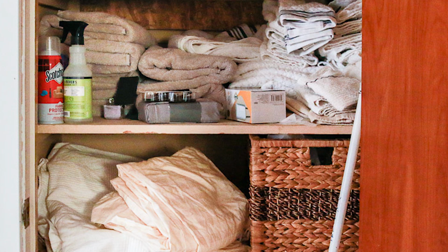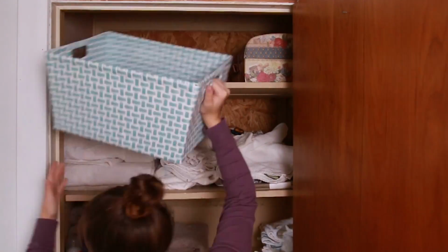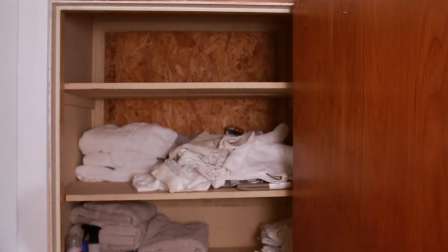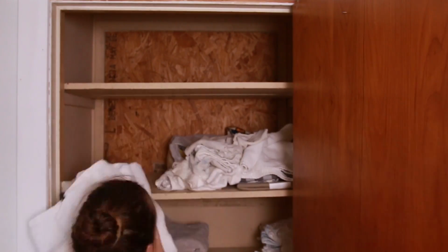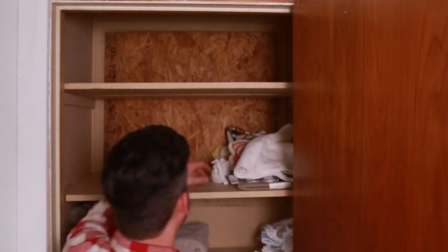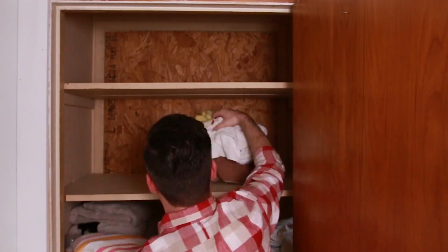In Crystal's house, this closet holds all the linens, extra cleaning supplies, and bathroom necessities, so it's really important that it functions. Additionally, it has the access to the attic, so this space must work well. Just like with any organizing project, Crystal started by emptying the closet. This helps to get rid of things that didn't need to be there in the first place, but also take inventory of what needs to be there so you can better organize it.